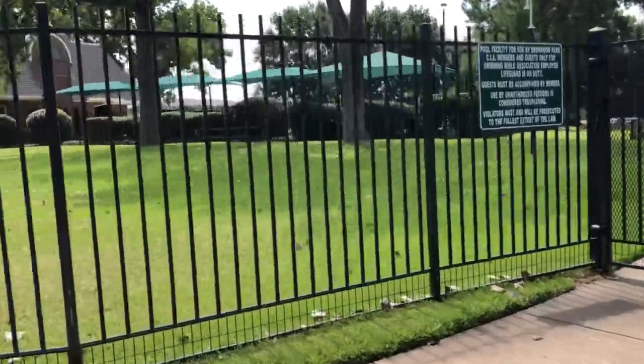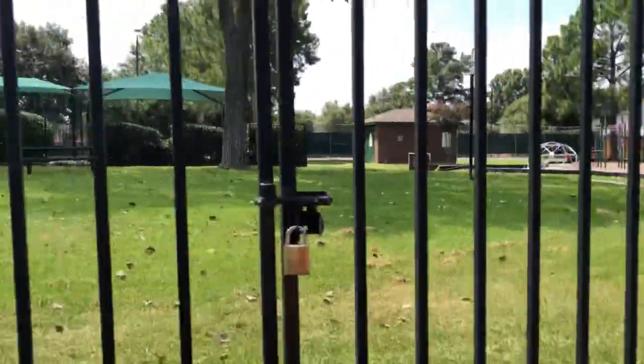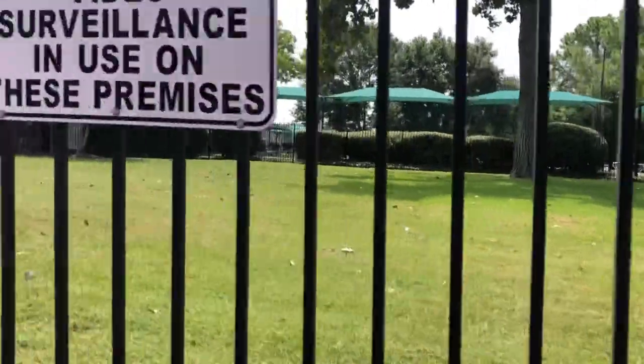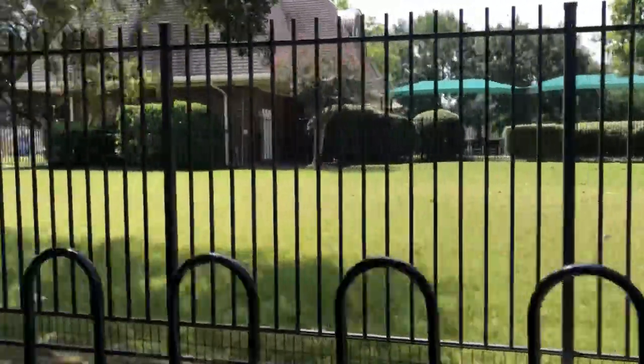So that's one of the playgrounds. That's our little clubhouse and our swimming pool.